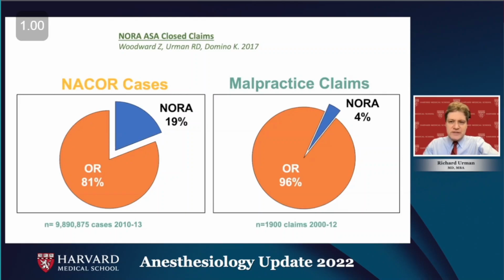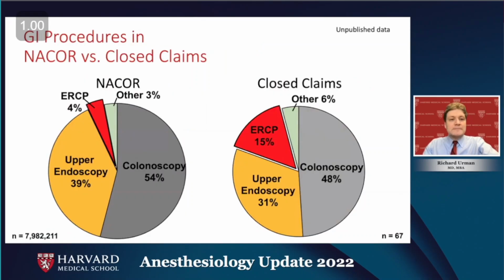So that's interesting. However, if you're looking at ways to improve care, and to really understand what the triggers were, what the contributing factors were to significant injury in patients, in NORA one thing is to look at individual types of procedures. So this is just GI procedures. And you can see that a significant chunk of closed claims procedures were related to ERCPs, 15% of all NORA cases, even though ERCP is only 4% of all NORA cases nationally.